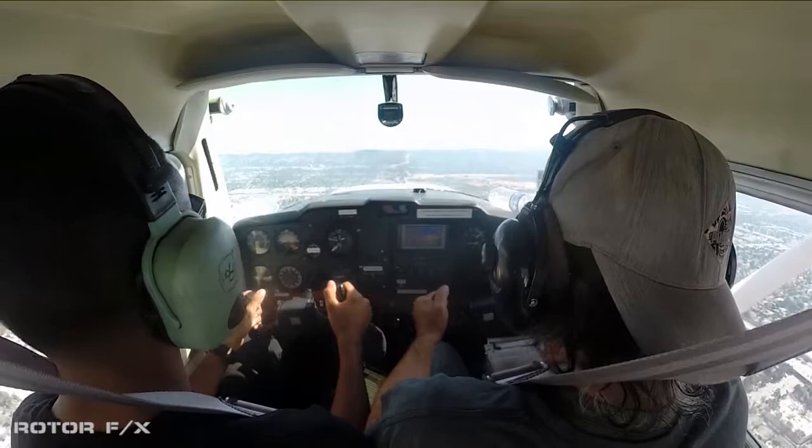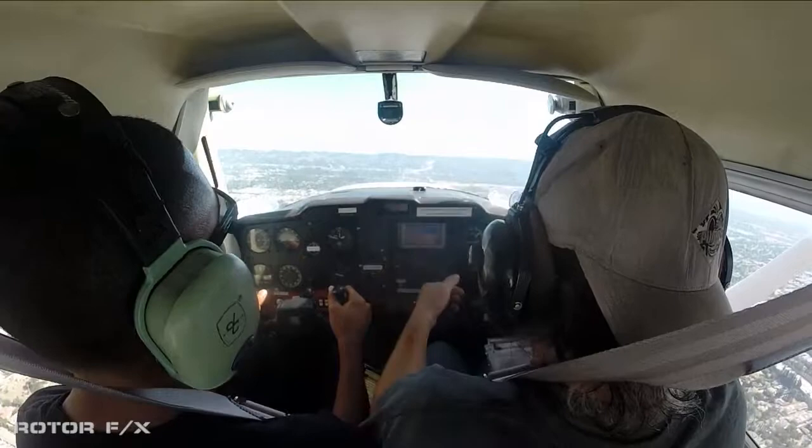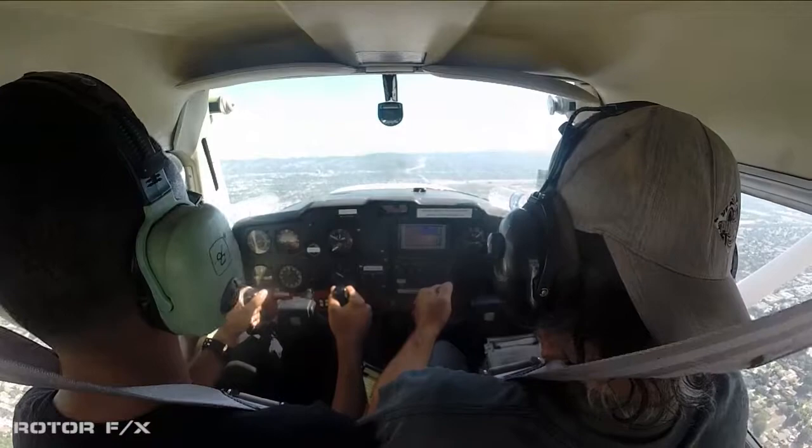You see that freeway snaking up the mountain? That's the 405 freeway, Sepulveda. Goes to Santa Monica. Very low traffic.